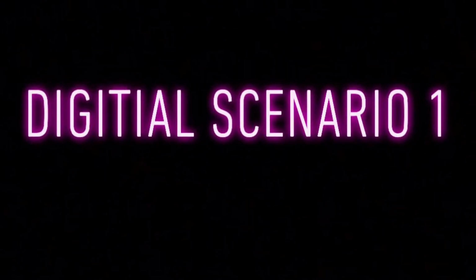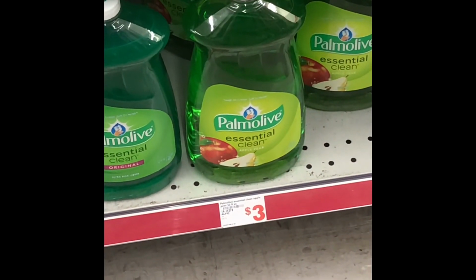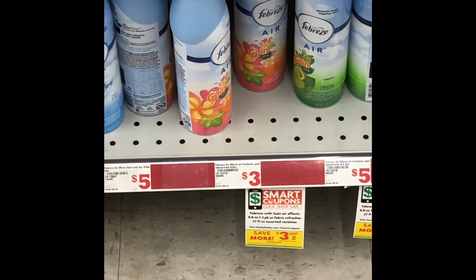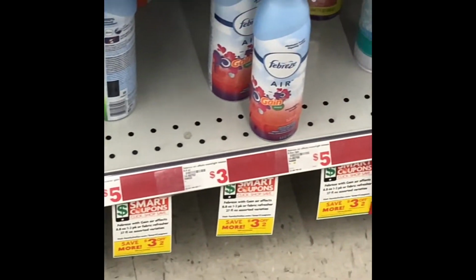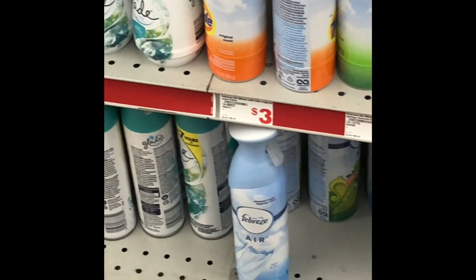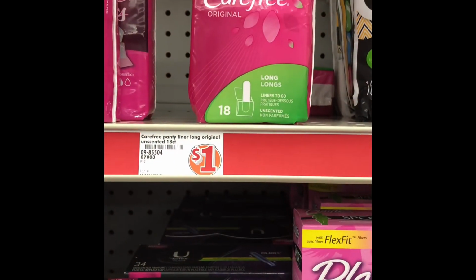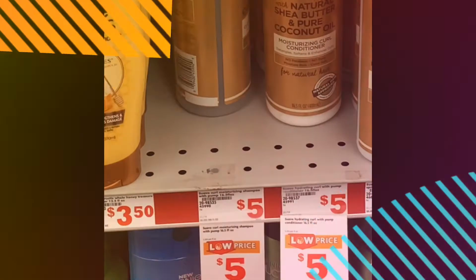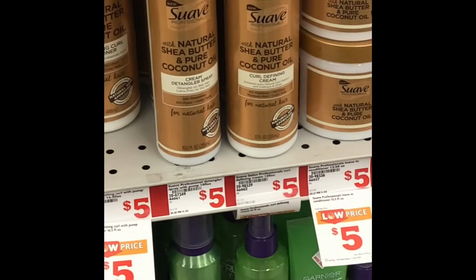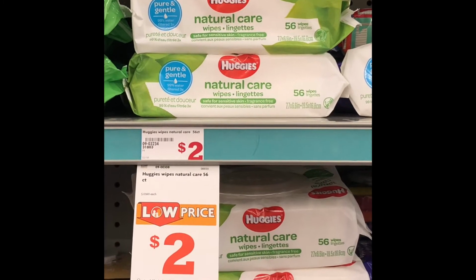Scenario one. Now, after you grab all these items, you'll want to enter your number at checkout. Grab the 52 ounce Ajax or Palmolive. Grab the 32.5 Palmolive, any scent. Grab two Febreze, each are $3, but with the digital, it will make one free or both $1.50. Grab any scent that you like. Grab the Colgate Optic White, the 4.2 ounce. Grab one Carefree 18 count liner. Grab any two Natural Suave products. I chose to get conditioner and leave-in conditioner. You can choose whatever. Now grab the Huggies 50 count for $2 or the 24 count for $1.